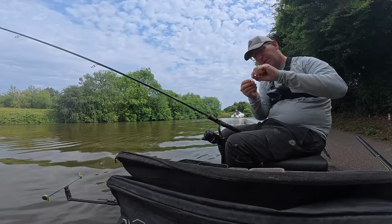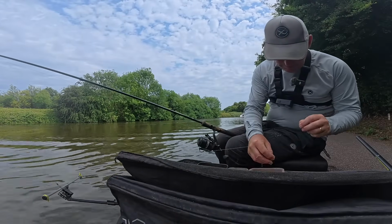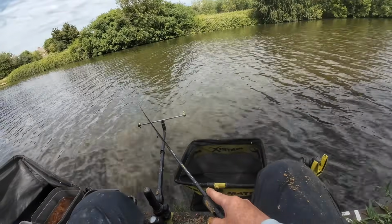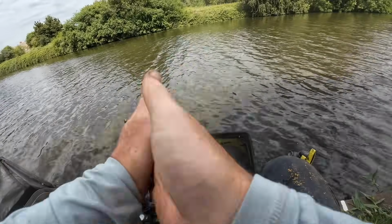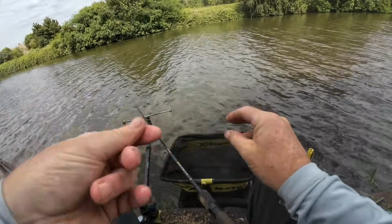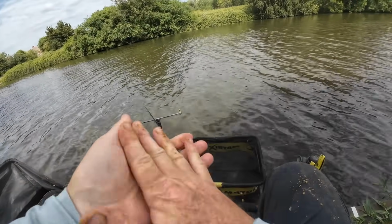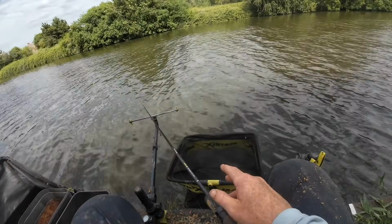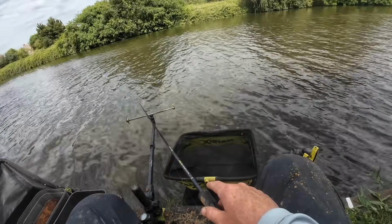So we're getting a little run of fish, aren't we? Back on the original spot. Three live pinkies. I've had some smaller skimmers off that right hand swim. It's definitely not been right since that big boat's gone through. But it's also later on in the day, afternoon. You know, we've got just over an hour to go. So time for an arrival.